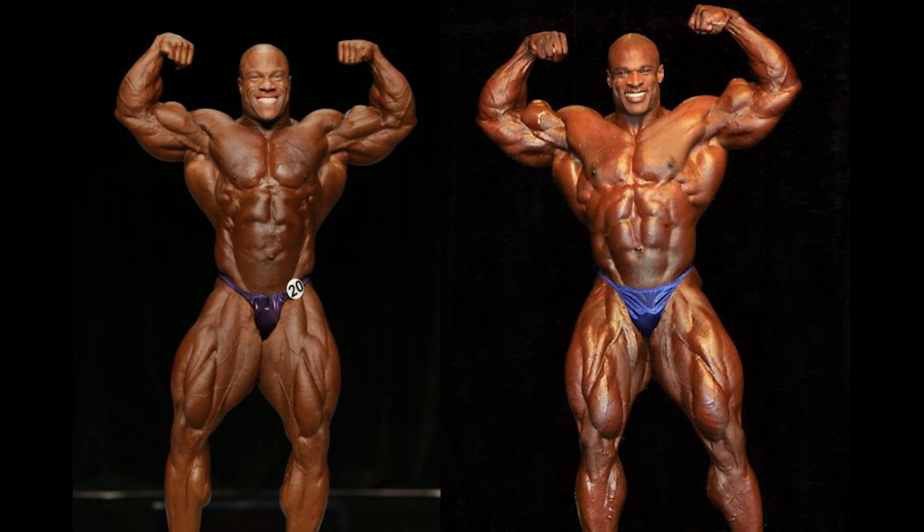The legs are very good for both as they share similar cuts and development. However, Ronnie has longer femurs, which results in seemingly larger looking quads, whereas Phil has denser quads and better calves.